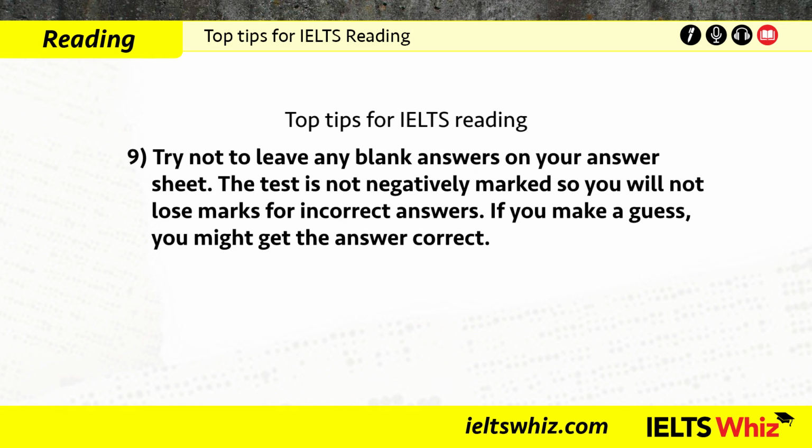Try not to leave any blank answers on your answer sheet. The test is not negatively marked, so you will not lose marks for incorrect answers. If you make a guess, you might get the answer correct.